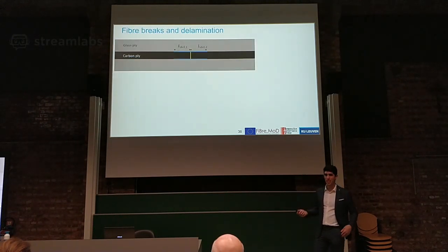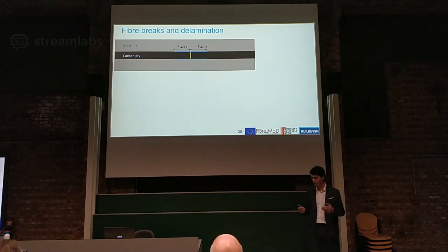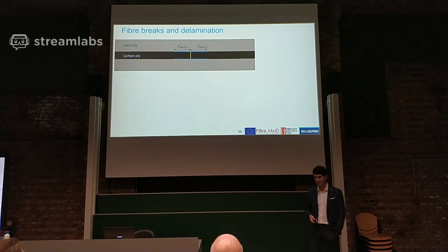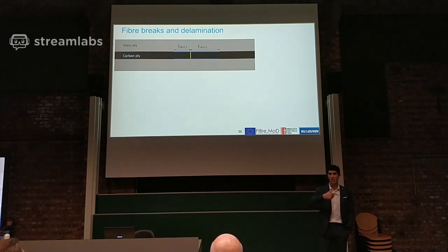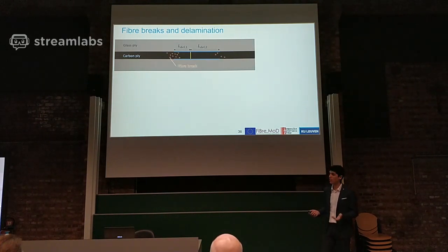So how do fiber breaks influence any of this? Well, the equation that I showed you before, without any influence of the fiber breaks, says that the delamination length on the left side and on the right side of the ply fracture needs to be the same. But in our experimental observations, we don't see this. We see that one of them is typically larger than the other. And one explanation for this is the presence of fiber breaks.